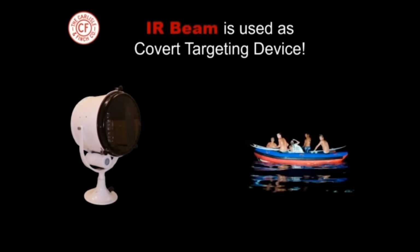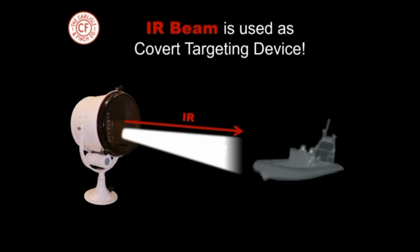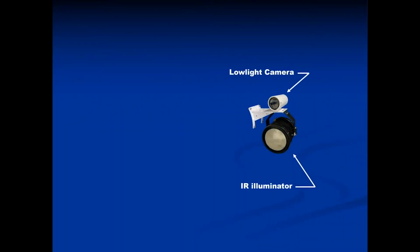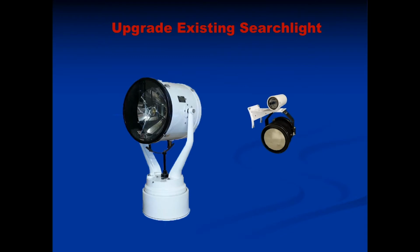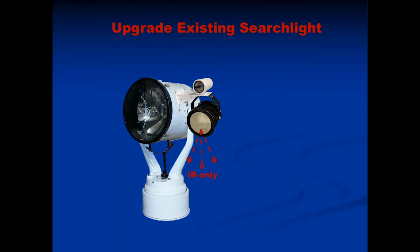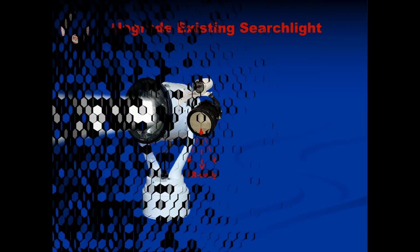Just as an IR beam is used on a weapon to target the intruder, the LED covert beam is used in the same manner. When the IR beam finds the target, the visible beam illuminates the target instantly and accurately. And if the intruder is dangerous, the strobe transforms the searchlight instantly into a non-lethal weapon. And this exciting new technology can be added to existing Carlisle Finch searchlights as a field upgrade. This combination will allow the invisible IR beam to be used as a covert targeting device to instantly illuminate the object. The LED illuminator is truly the brightest beam you'll never see.